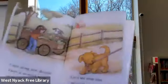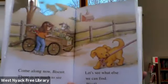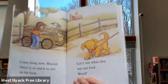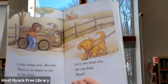Now, Biscuit, there's so much to see on the farm. Can you see? She's looking at, I think it's all veggies and things. Oh, and that must be a grown-up goat, maybe the mama goat. Oh, there's some veggies there and some tulips. What's that over there? I'm not sure what that's meant to be. Some lettuce. I bet you those are cucumbers maybe or zucchini. Let's see what else we can find. And what do you think Biscuit says? Woof! He's still pulling on that rope.